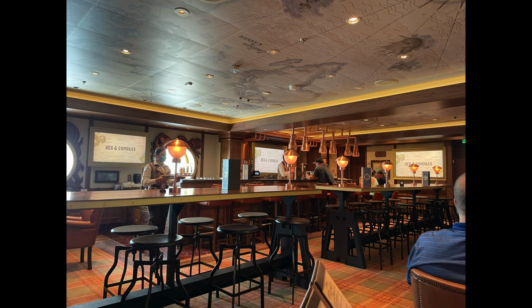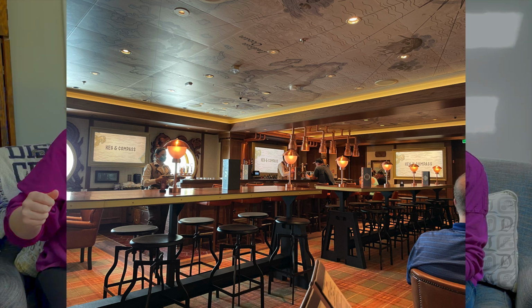Yeah, and then the very last one is Keg and Compass. So Keg and Compass is themed to Norse sea travel. There's a giant map on the ceiling. There are octopus arms coming out of the walls holding different Disney treats, which is really cute. This is kind of more like the pub on the Disney Wish. It was probably one of my favorite bars. It definitely had my favorite drink. I'll say that much. 100%.